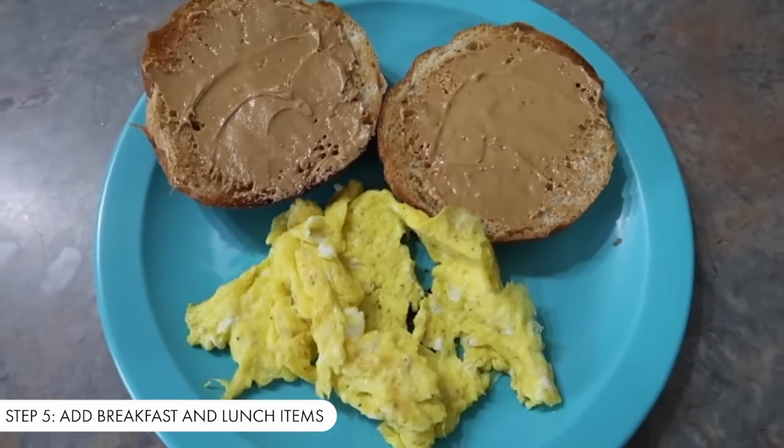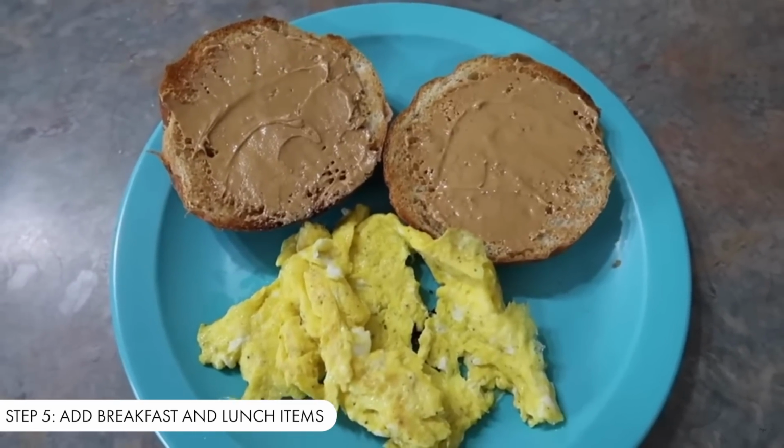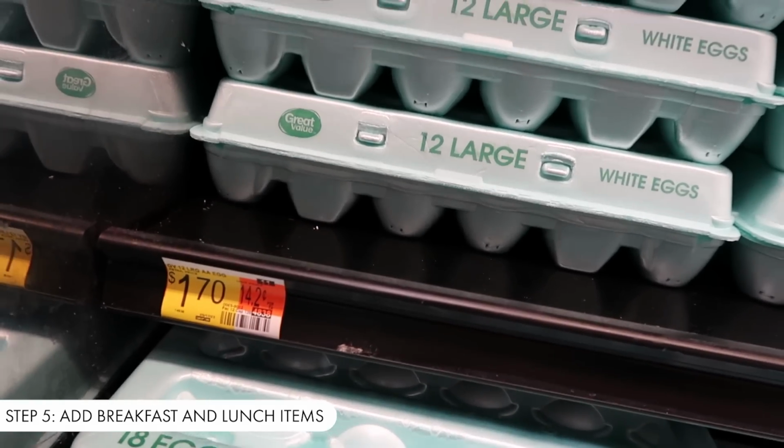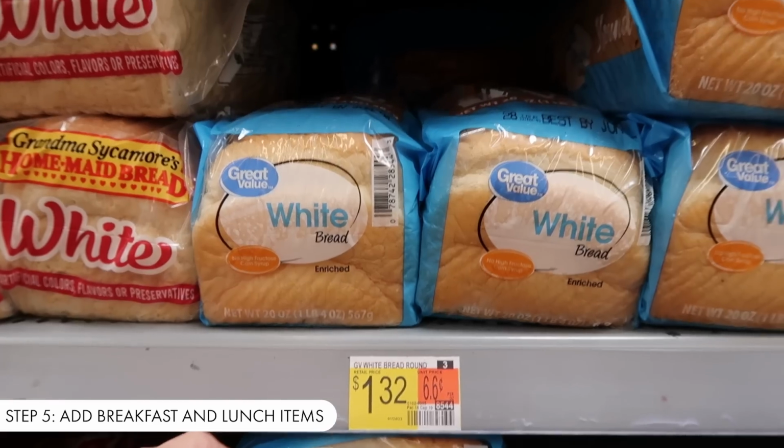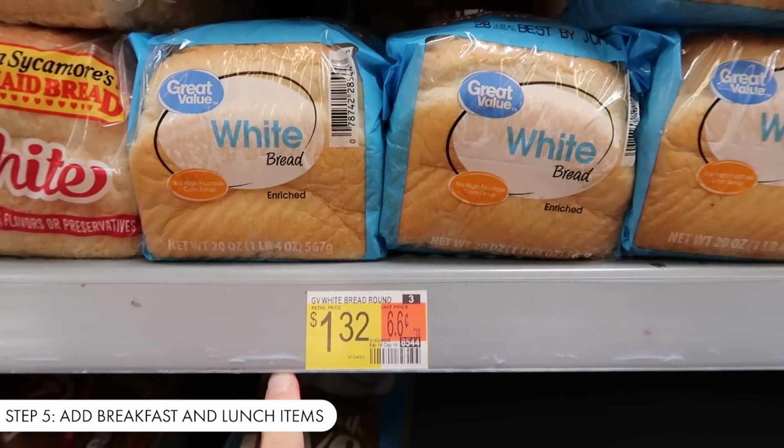Now that I have my dinner plans, I'll do a quick check on, do I have everything I need for breakfast? What do you normally have for breakfast? Eggs, toast, cereal, oatmeal, whatever it is, do you have those items? I do, so I don't need to write those down. I'm also gonna be checking lunch fixings. Do I have bread, peanut butter, jam, deli meat, cheese? Again, I already have all of those, so I'm not adding them to my list. Maybe you would add some to your list.